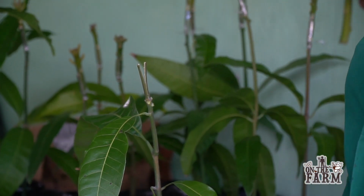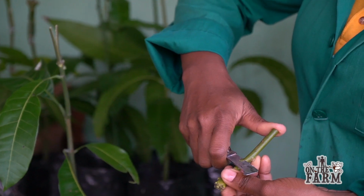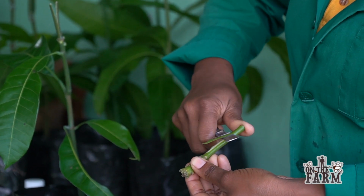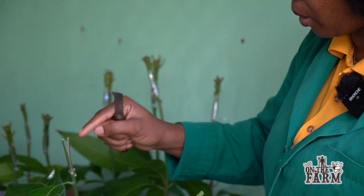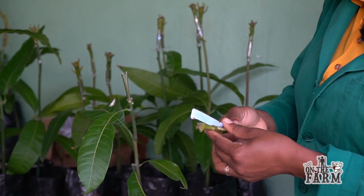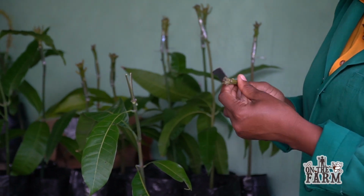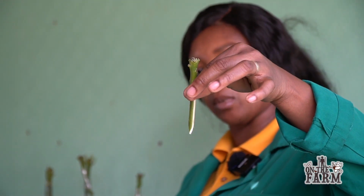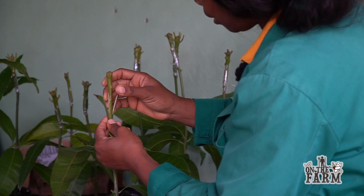And I'm going to take my scion. Going to shave off the bark on one side. Then on the opposite side. So after doing that, I'm going to shave it so it can fit directly into the rootstock. So this is what it should look like after shaving off the tip of the scion. So now I'm going to put my scion and rootstock together. And as you can see, perfect fit.